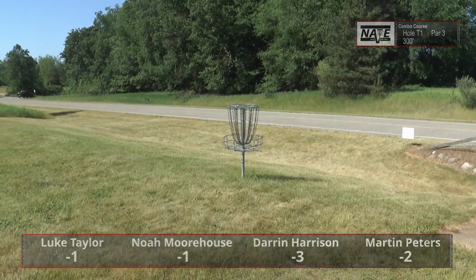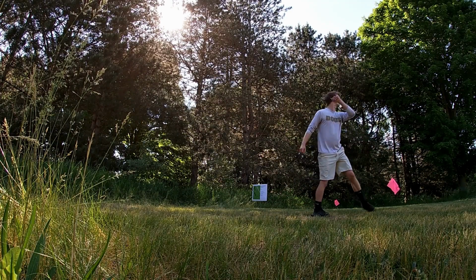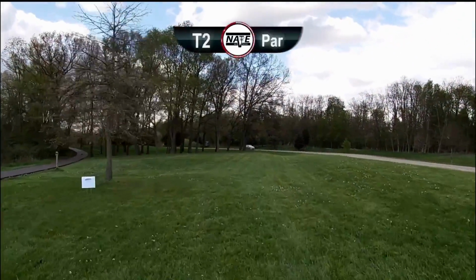That's right. Don't want to overlook a really great drive and putt there from Darrin. Well done on the birdie. That's exactly how to execute the hole. And now we go back across the road for our next temporary hole.